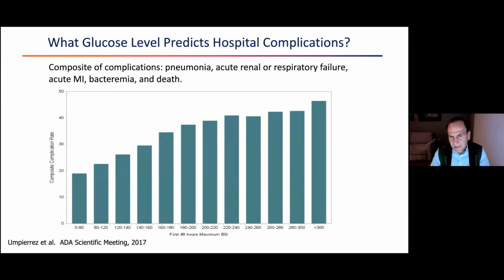And that is important because hyperglycemia, both in patients with and without diabetes, has been associated with an increased rate of complications. This is data that we published from Emory, a composite of complications that included pneumonia, acute kidney injury, acute respiratory failure, acute MI, bacteremia, and death. What you're looking at is that the higher the blood glucose, the higher the rate of complications. If you have 200 or more, the rate of complication is close to 40%. But you can have normal blood glucose and still have complications. This is because hyperglycemia favors the appearance of complications, but it's not the only reason why people develop complications in the hospital. So hyperglycemia is a marker of poor outcome, both in patients with and without diabetes.